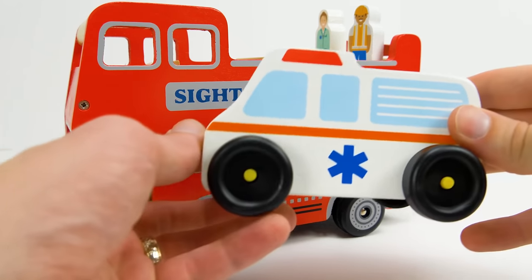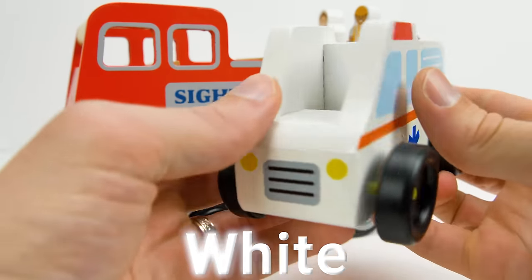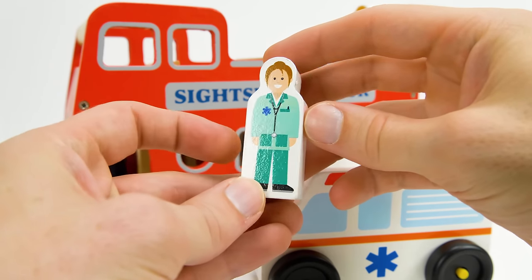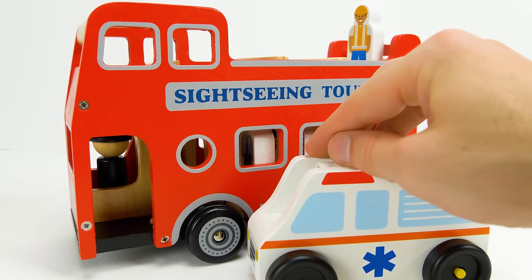And now here's an ambulance. The ambulance helps people that are hurt. It's white. It's driven by a paramedic. Here she is. Off she goes to help people that are hurt.